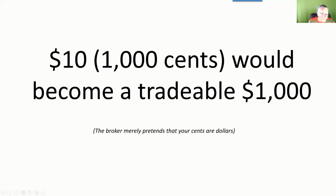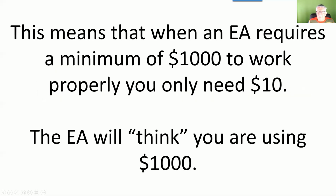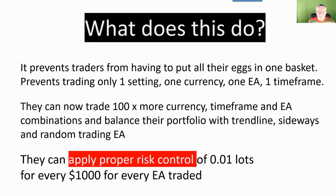Let's have a look if I can. EA requires a minimum. Yeah, that's what I just said. The EA will think that you're using that. Okay, that's what I said.